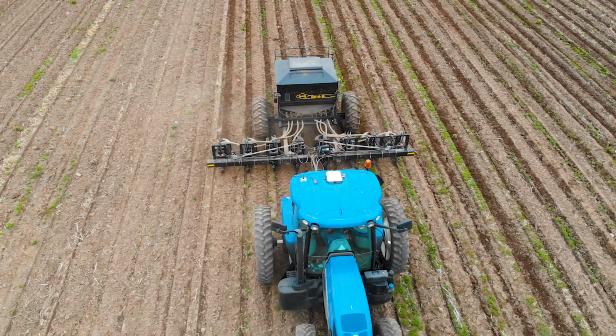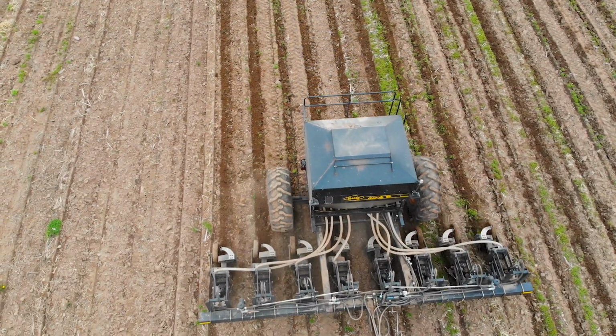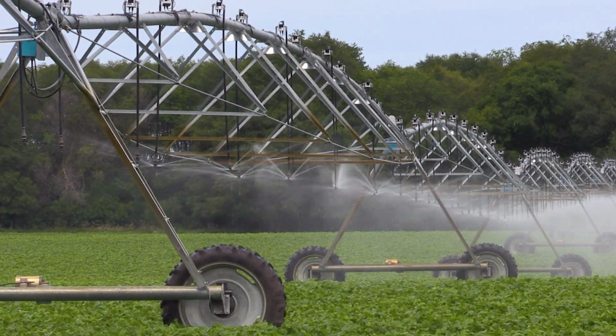Or doing tillage, because these systems are in the field. Gotcha. And when you're planting and working one direction, as you get closer to the pivot point, you can go on your phone and move it out of the way. That's pretty slick. Yeah, that saves efficiencies because you're not shut down. Gotcha. The pivot moves out of the way.